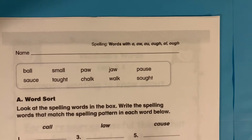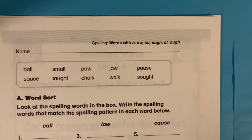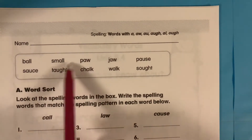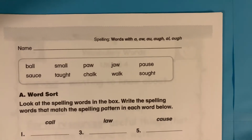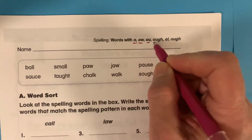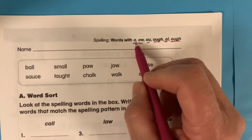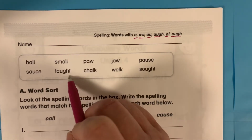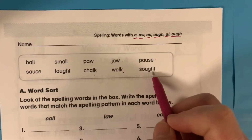So beginning after, since we don't have a partner play, this is the first thing you have in front of you today, and you are using your paper to sort spelling words. We've done this for a long time. This should be very familiar to you, and we're looking for the letters that say ah. Those are all the different ways to say ah. So here we have ball, sauce, small, tot, paw, chalk, jaw, walk, pause, and sought.